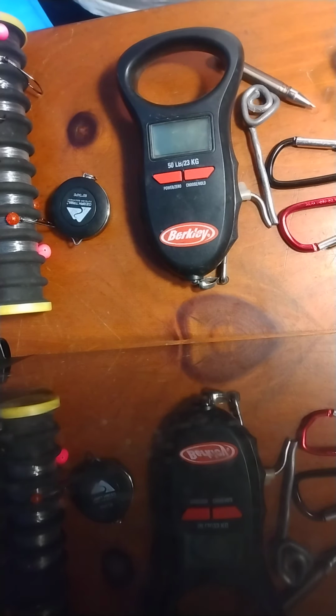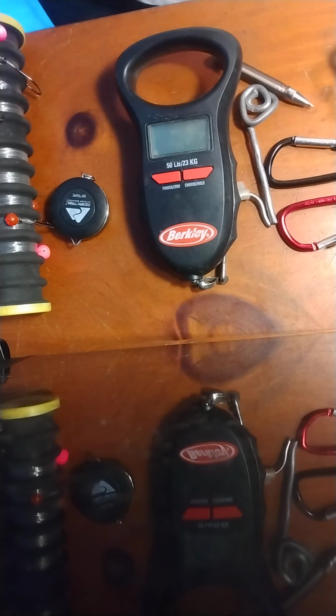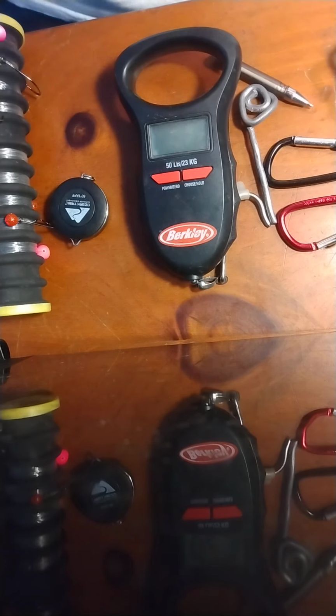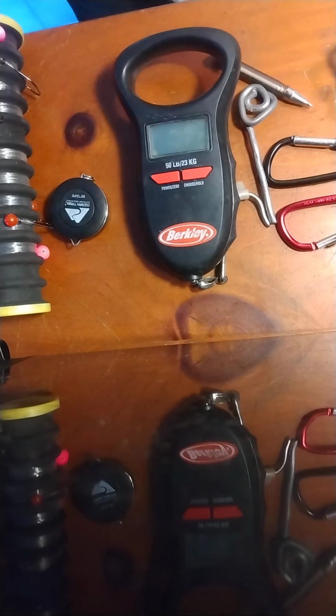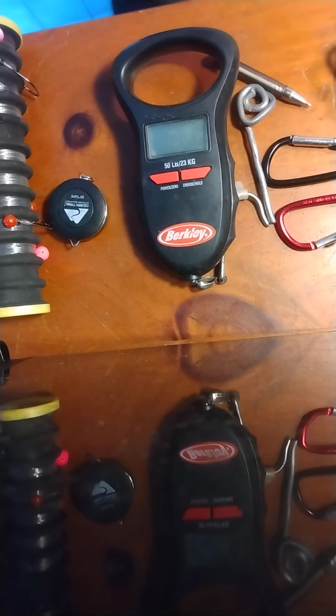Here we're talking about gear that could help you out on the Puyallup, what you should have. You don't want to be wasting time tying up stuff. Salmon fishing is all about timing, so let's get to it.